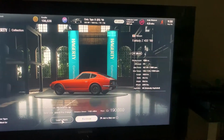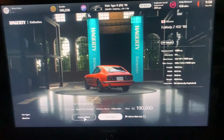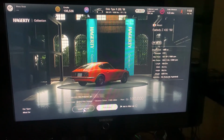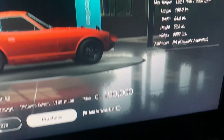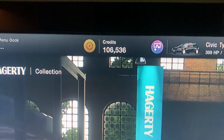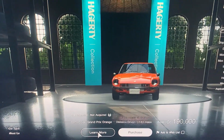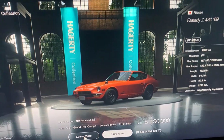All right, change of plans. I just got a tip that this 240Z became available in GT7. So I need this bad boy right here. I need it in my life for real. 190,000 credits. Only got 106. So I need to grind out some races real quick so that I can get this car, because it's not going to be available forever. So I need this. I gotta have it, man.